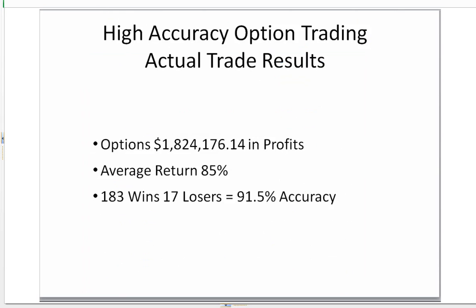And what I'm going to look at now is my results over different time frames. I think if you look at the results of a strategy over different time frames, it gives you a better perspective of the profit potential of using this strategy. So the brokerage account statements I'm going to show you real quickly here.